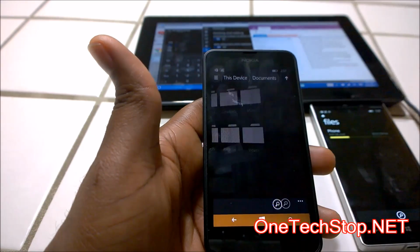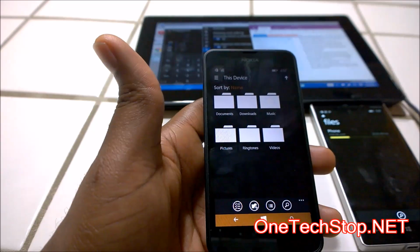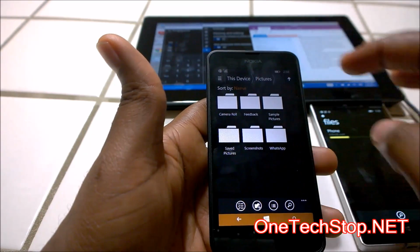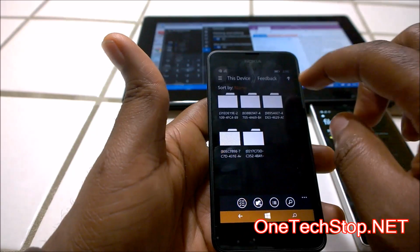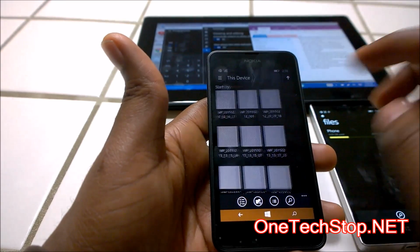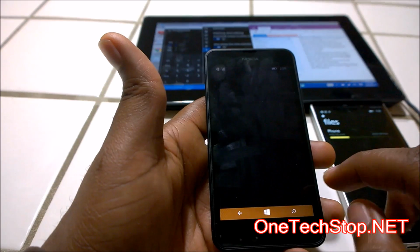You can see I love the new UI here. You can choose whatever folder. You can go up. See downloads. You can go up one file level. You can go to pictures. See your pictures. You can choose. Go to feedback. Pick photo. There's none there. Go back another level. And here, let's pick this photo.